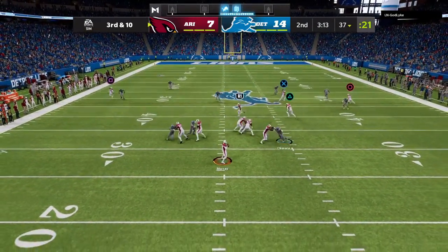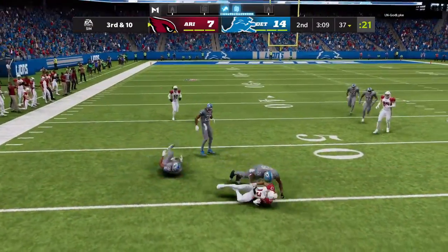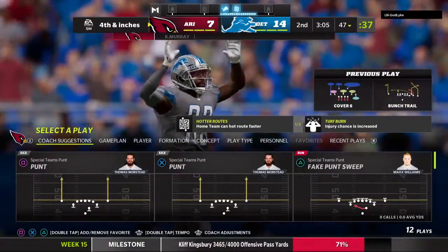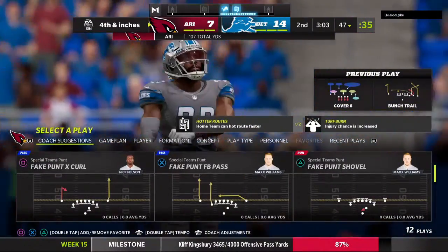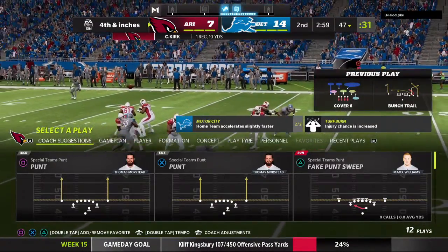Out of the gun, here's Murray. This one complete to Christian Kirk. And boy, he is very close to a 1st down, but from where they're spotting that football, he's going to be a foot or so short. They'll get 10 there, but it leaves him just short for 4th down.